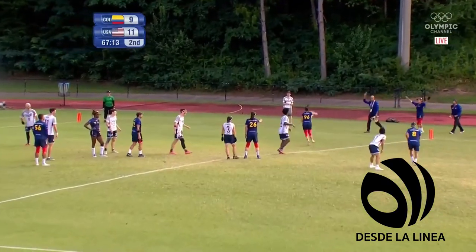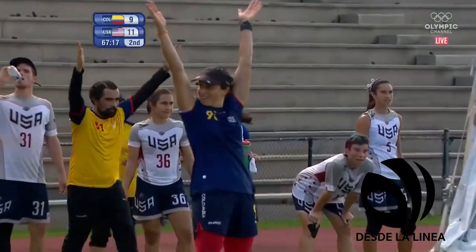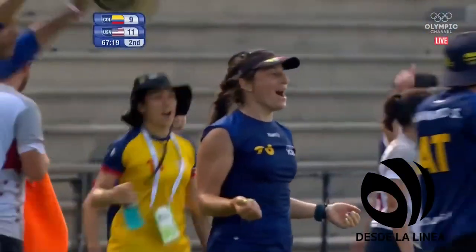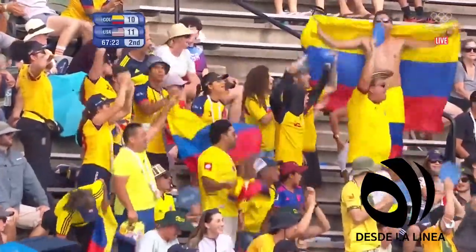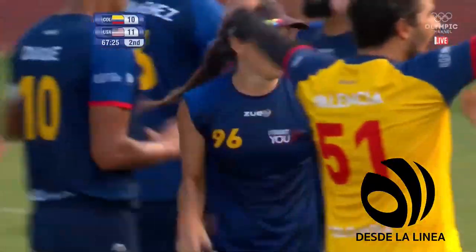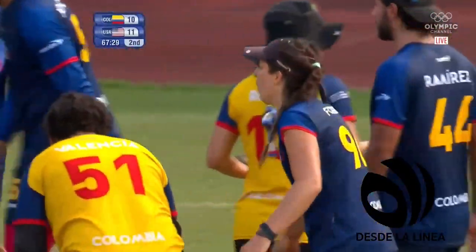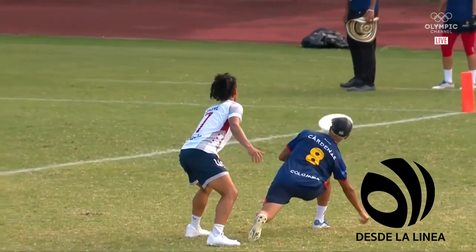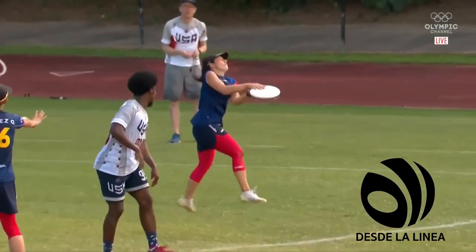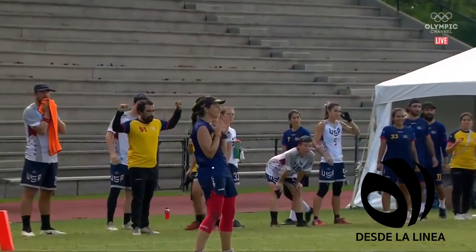Manu into the end zone. Knocking on the doorstep was Colombia, but a pick will be called. No, not a pick. It's been called as a point for Colombia. Everyone was looking around. Everyone was stationary, wondering why Ferrero was so free in the end zone. Manu Cardenas finds the pass. And Colombia find their second break of this second half. They are back within one.